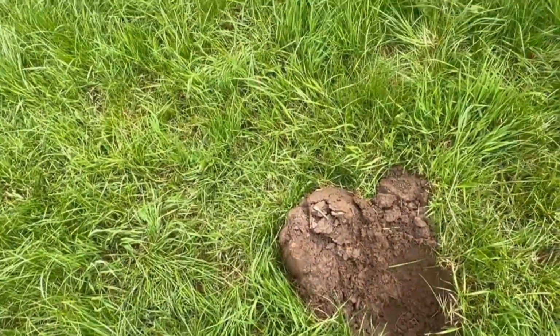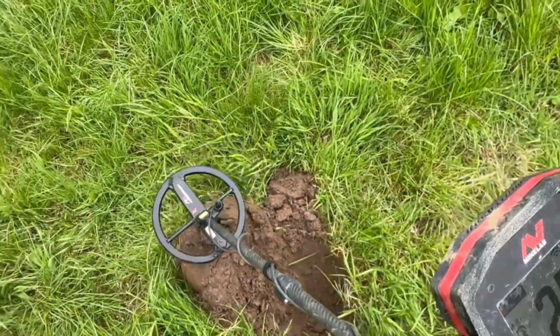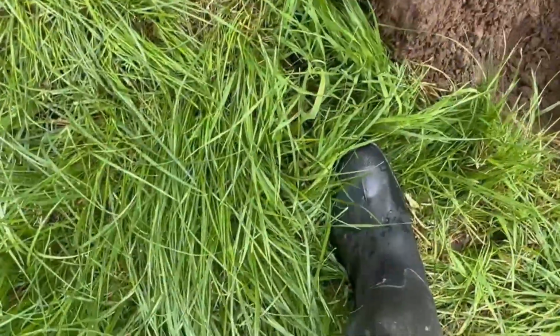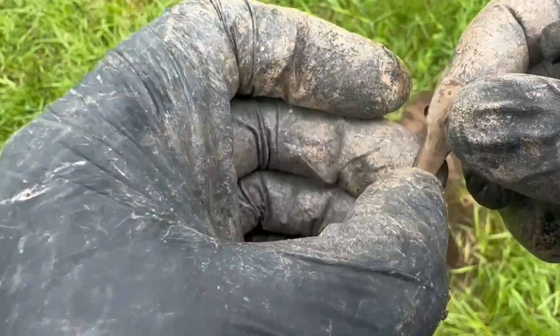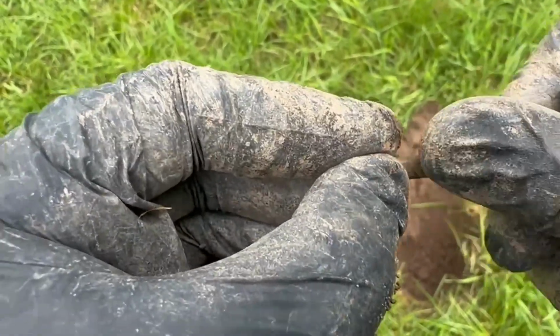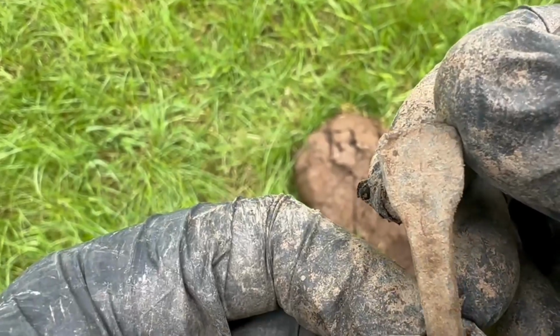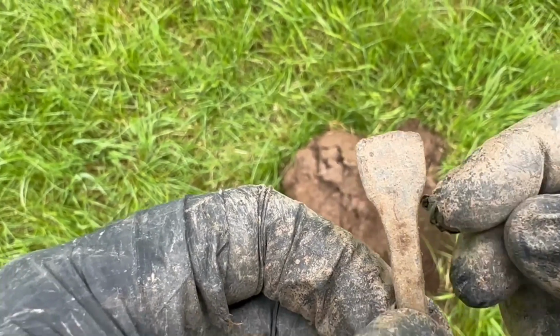Right, so this one's just come out. 25s. Then have a look. It's just here. I think it might be a handle. Just there. We've got something in behind there, I think. So we'll just have a little spray up. We'll see what we can see.